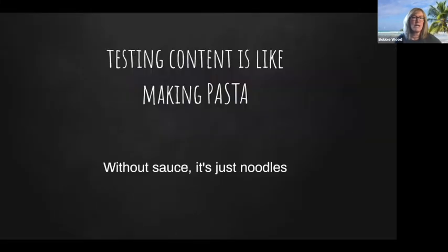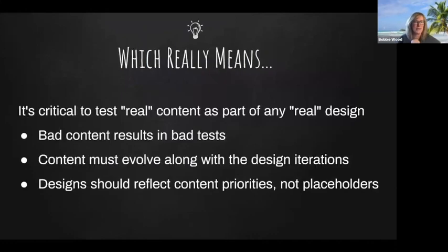So testing content is like making pasta. This is one of those silly slides, but I gotta say it. Without sauce, it's just noodles. So if you're testing a design and you're not paying attention to all of that content, it's like you're just testing noodles, and the sauce, all the flavor, all of that nuance that's in the sauce is lost. And so we don't want to lose that. We want to pay attention to it. You know, add more salt, be salty at all opportunities.